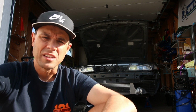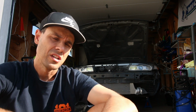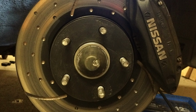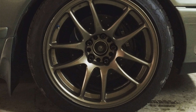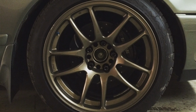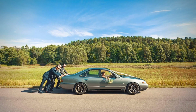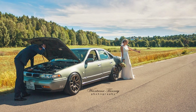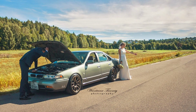After that I swapped out the hubs and brakes to 5-stud and R33 GTST calipers and rotors, using EBC rotors actually. So that was cool. Then I put some nice wheels on there, some Work wheels, and the car looked awesome then. I actually used it for my wedding, so I got some really cool photos of that. The car looked good, it went well, and there weren't too many problems with it.